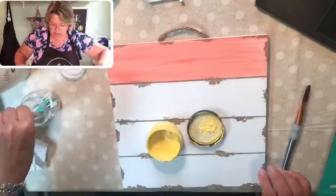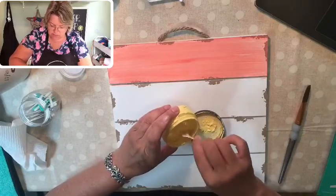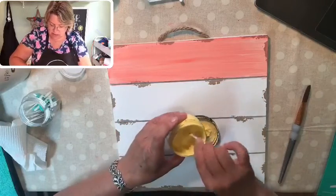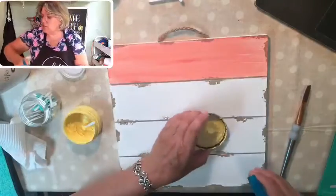And if you don't have this color, I know this is a discontinued color, just use what you have. Make it work. Scoop some of that out, and add the water and give it a stir as we did before.